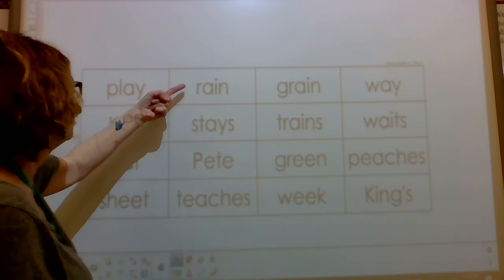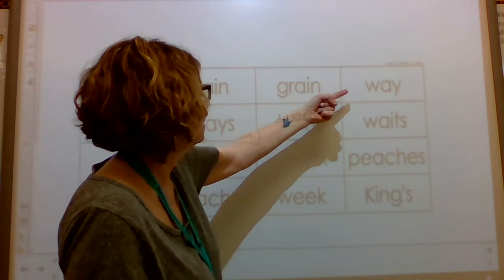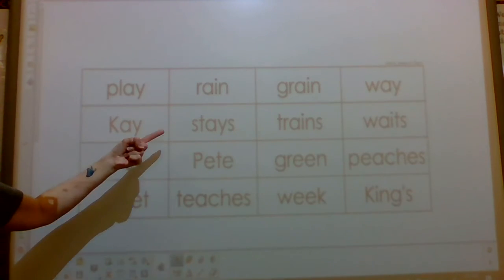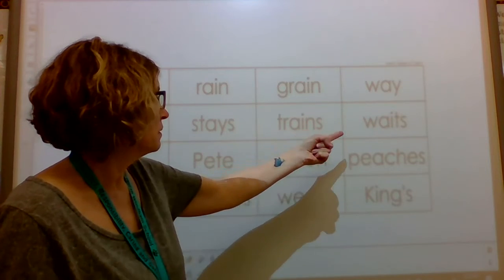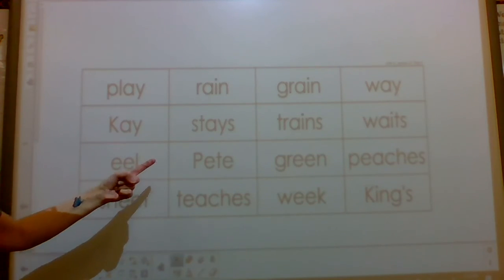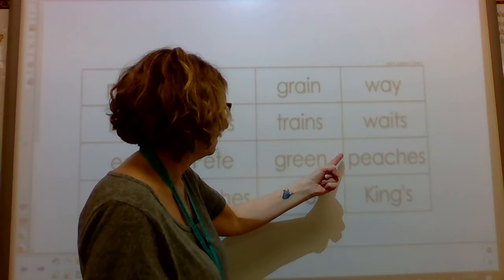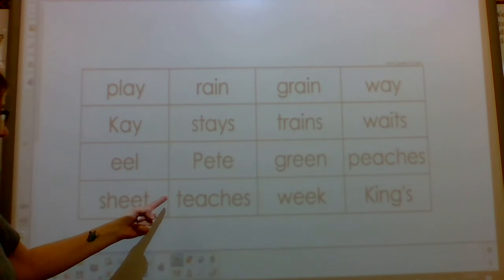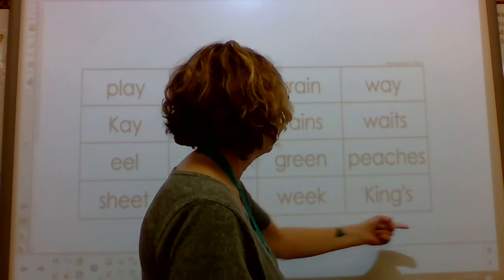Word, play. Word, rain. Word, way. Word, ache. Word, stays. Word, trains. Word, waits. Word, heal. Word, peat. Word, green. Word, peaches. Word, sheet. Word, teaches. Word, week. Word, kings.